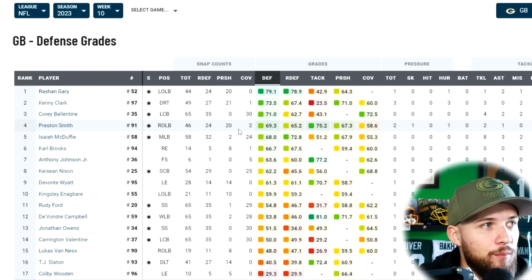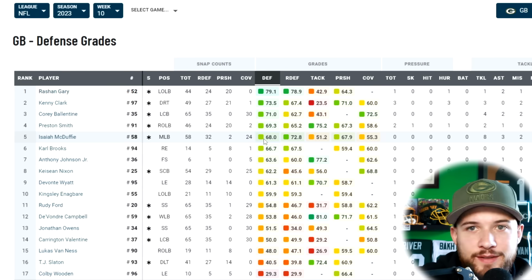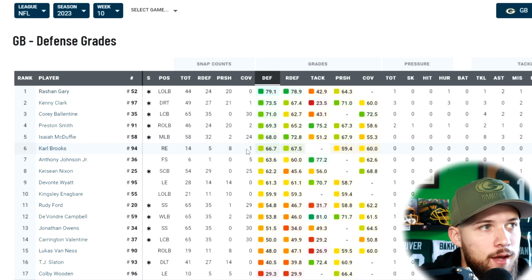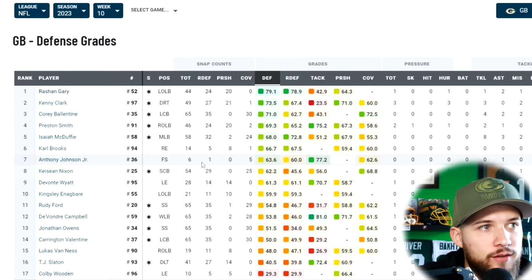Preston Smith, a 69.3. Isaiah McDuffie, a 68.0, continues to step up in the absence of whatever linebackers were hurt at the time. Carl Brooks, 66.7. He only had 14 snaps. Anthony Johnson Jr. only had 6 snaps after starting last week. Still want to see him get more snaps, even if he's not starting.